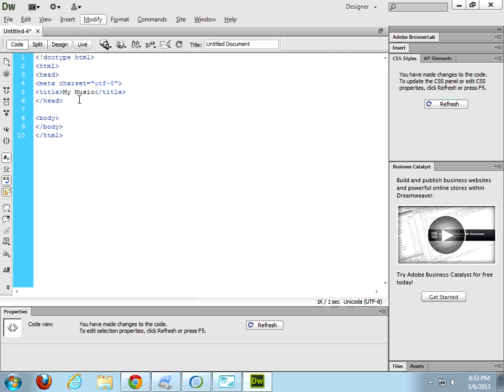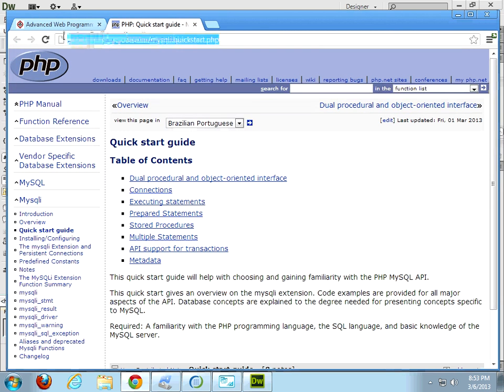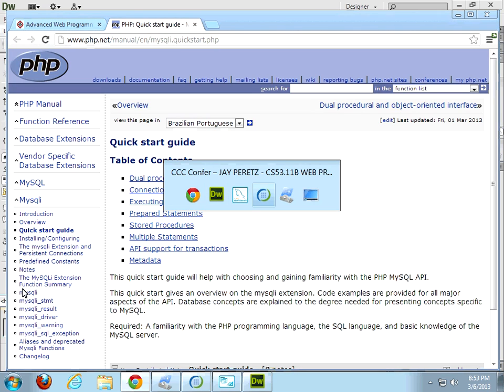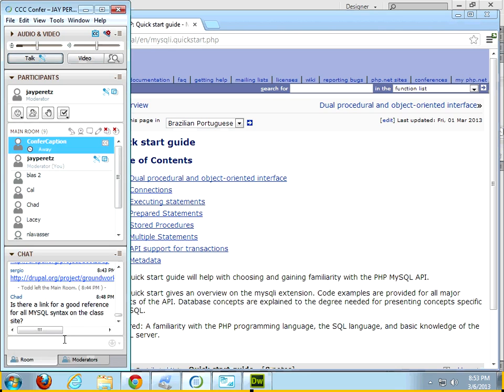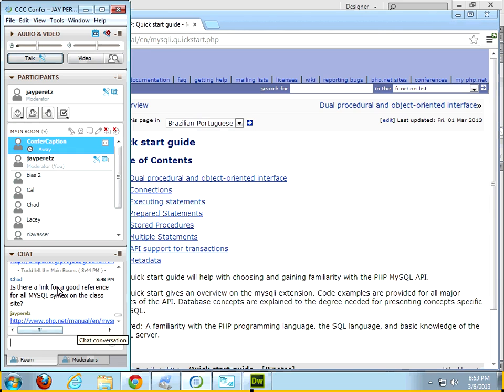So we're going to create a very simple report that looks sort of like iTunes to start with, and then we'll maybe get a little fancier. So the first thing we need to do when we work with PHP and MySQL is to look at this web page right here. So let me put that in our little window for our fans at home. It's on our website. I'll show you where it is.